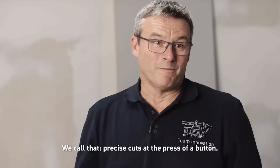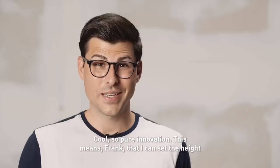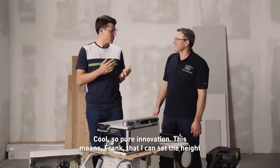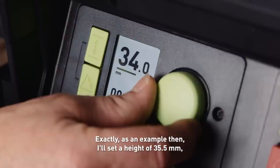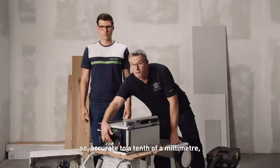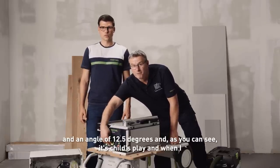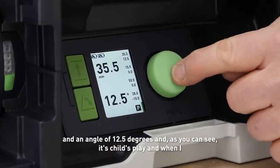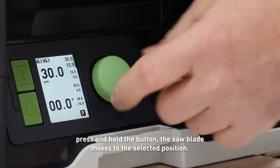We call that precise cuts at the press of a button. Cool, so pure innovation. This means, Frank, that I can set the height and the angle using the digital display? Exactly. As an example then, I'll set a height of 35.5 millimeters. So accurate to a tenth of a millimeter. And an angle of 12.5 degrees. And as you can see, it's child's play. And when I press and hold the button, the saw blade moves to the selected position.